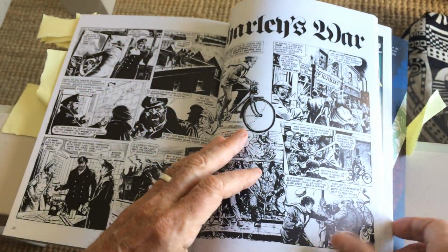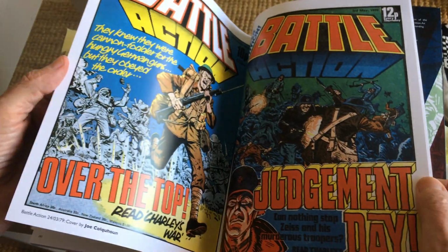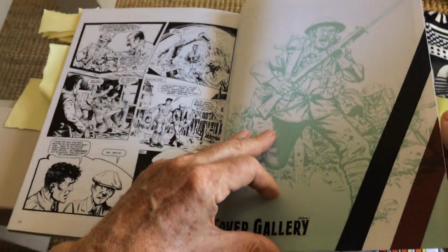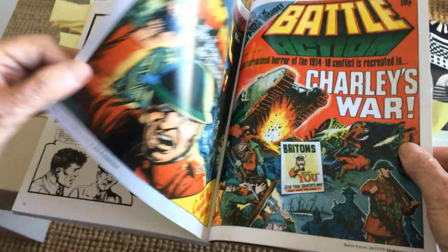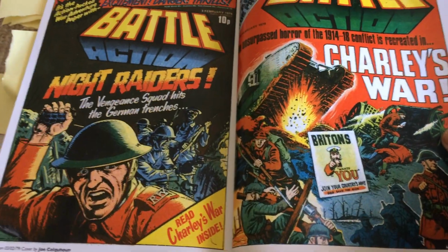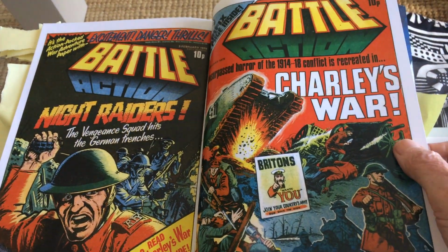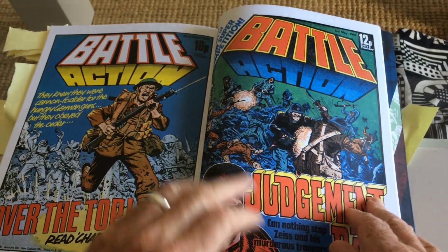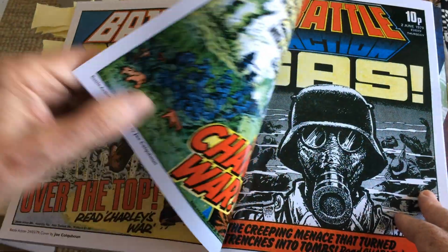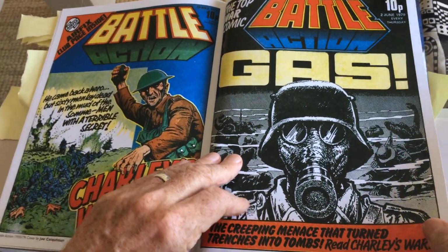And that's it, really. There's a gallery at the back, which is the cover gallery. I think this would be where the covers aren't part of the story itself. And yeah, they speak for themselves, really. And this, of course, is a cover by Carlos Esquerra.